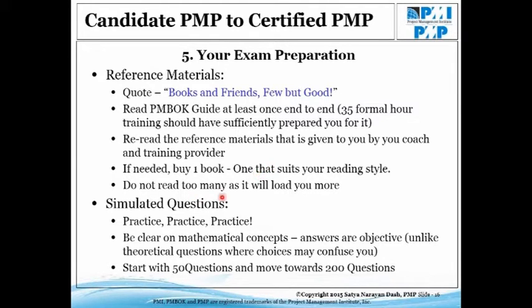It will load you more if you read a lot of books. So just keep one, and your material which has been given by the registered education provider, it may be Knowledgehut or many other you have chosen, and more importantly the 35 formal education program where your coach for the program should have set the entire foundation very well. Then your practice questions. So this is important part. You have to practice, practice and practice.